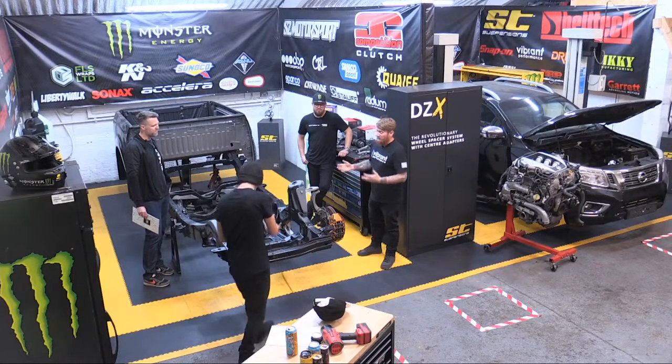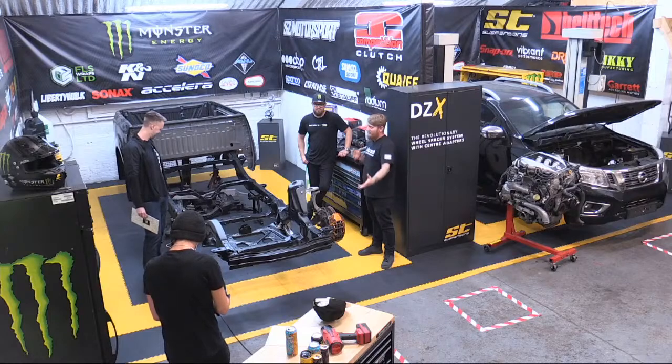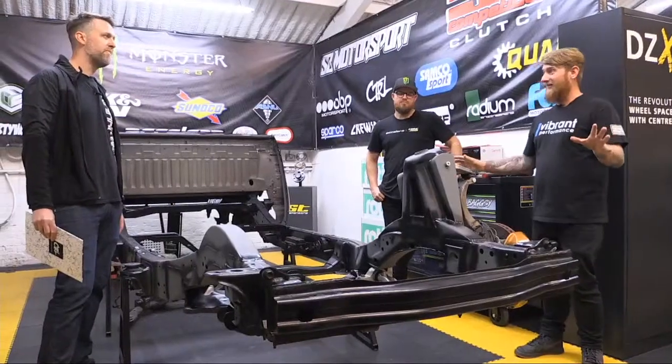People would have probably assumed we would have made it look motorsport with some tubes and dimple-died holes, but that's not the route we wanted to go. We wanted to make it look like Nissan had made this straight out of the factory.